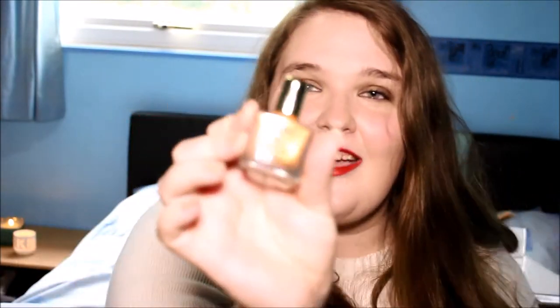This one I've heard of, it's quite a staple product. Oh my god, how tiny is that? Look how cute that looks. I just want to stick it on my shelf. It looks like a nail varnish. I'm not going to lie, that looks like a nail varnish. I don't know how to say it, is it Nuxe?